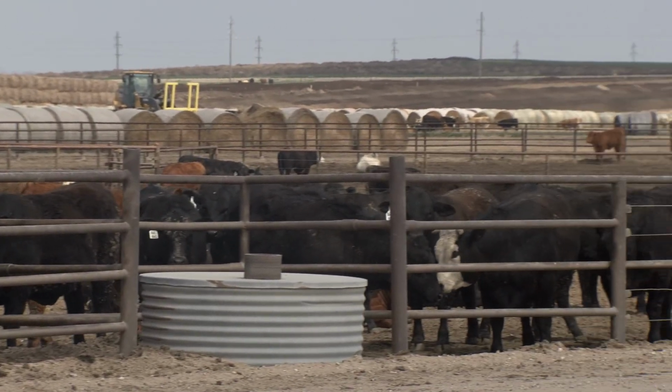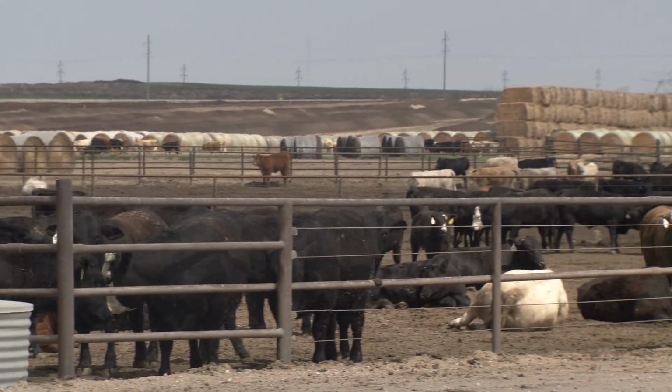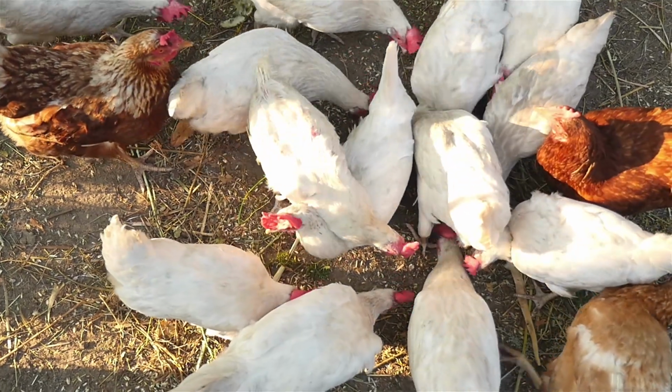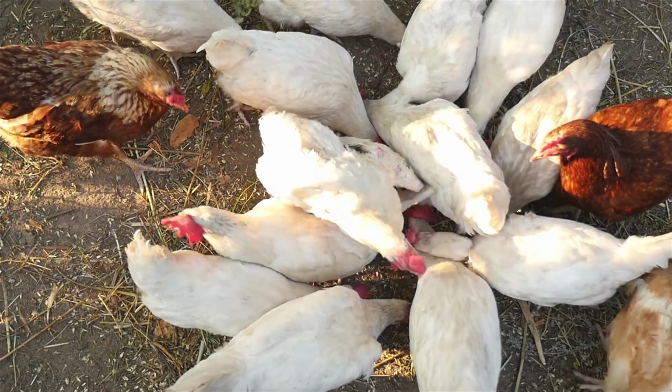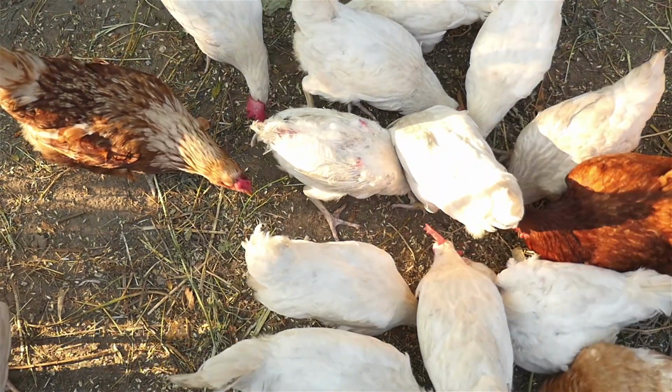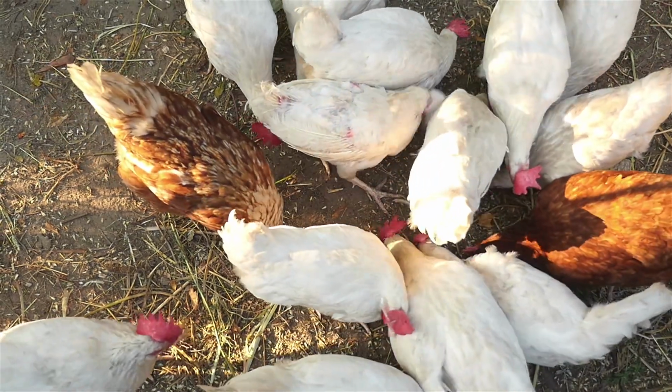We have a very robust cattle industry in the southeast part of the state. A lot of corn will leave the state to go into poultry production. We've also got some great hog operations, so that's about a third of it. Another third of it goes directly to ethanol production there.